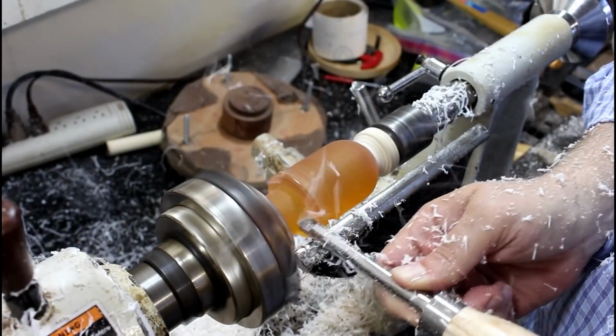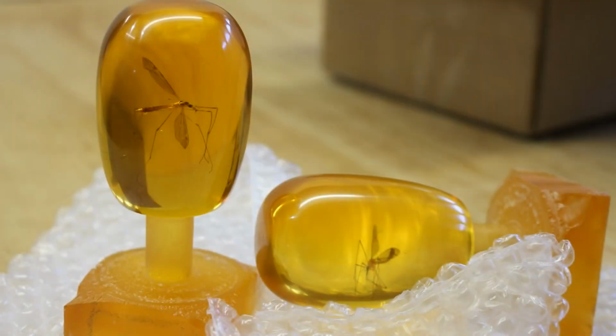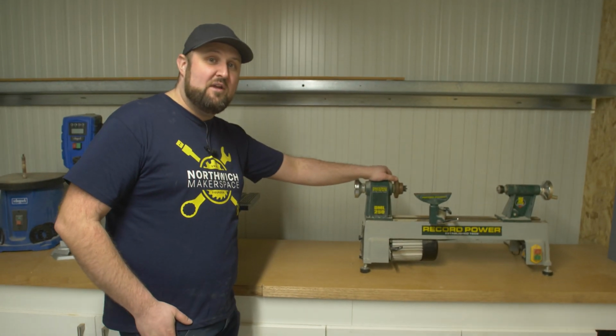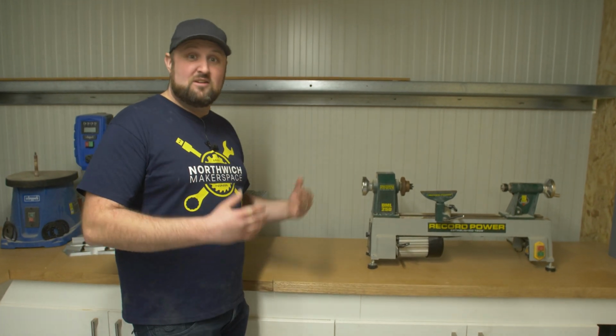He's a great guy and does loads of cool projects, but that particular one stood out to us and it was great to hear his thoughts on it. If you're thinking about turning, we've got a couple of different wood turning lathes down here, starting with this little Record Power one. This is great for doing pens or little canes, little things like that.